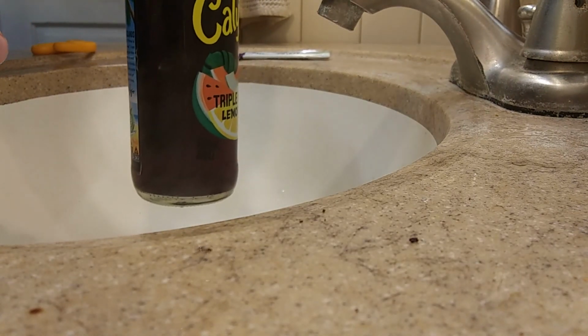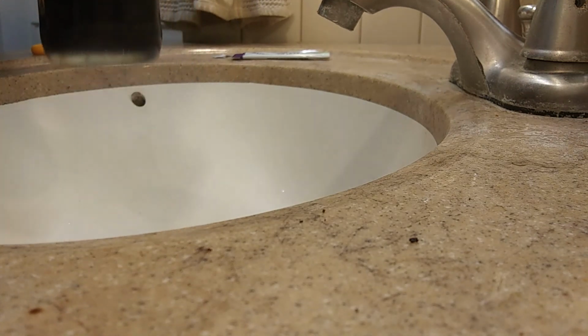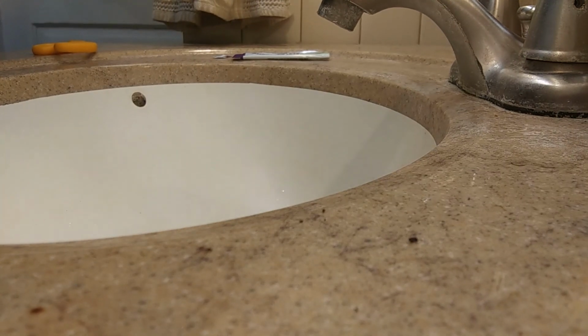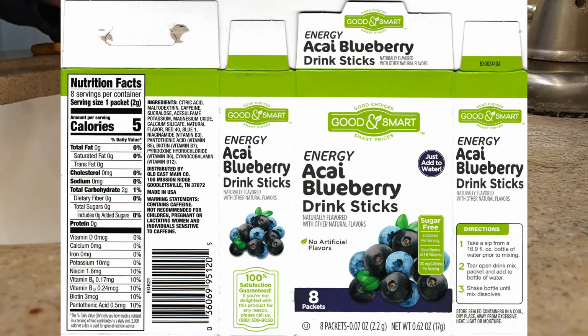You can almost not see through it. Matter of fact, it is opaque. See what it tastes like. That's good. It's like a blueberry jelly. That's a winner.